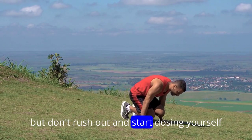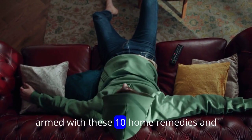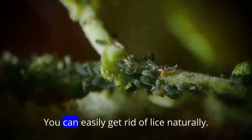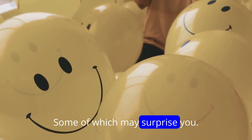But don't rush out and start dosing yourself with strong chemical concoctions just yet. Armed with these 10 home remedies and a lice comb, you can easily get rid of lice naturally. It's likely you already have many of these ingredients at home, some of which may surprise you.